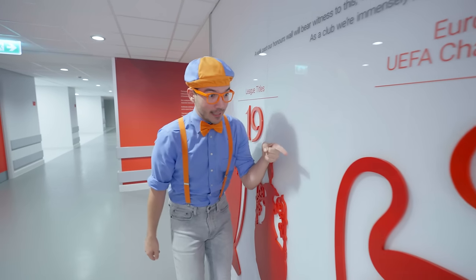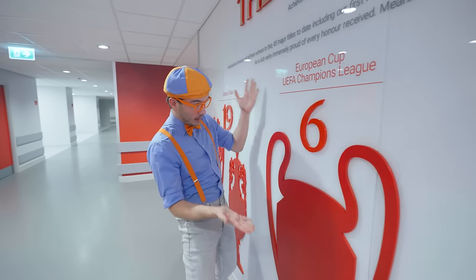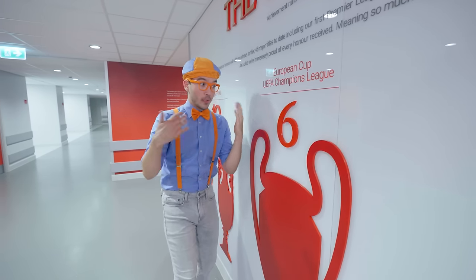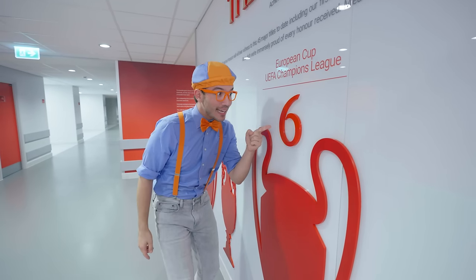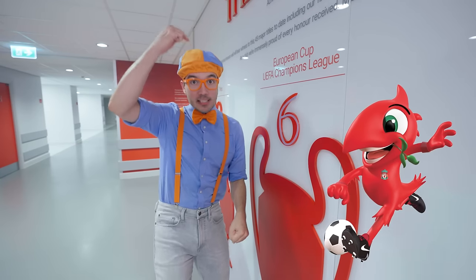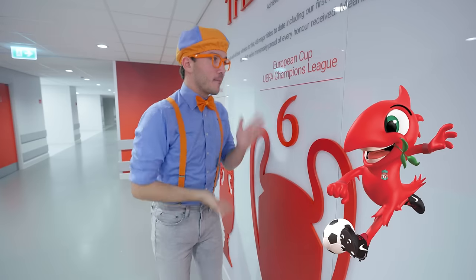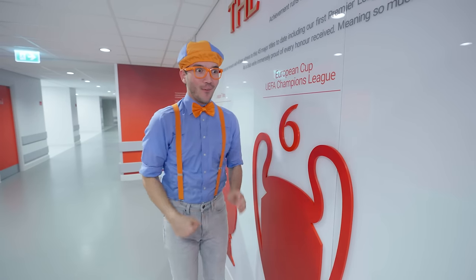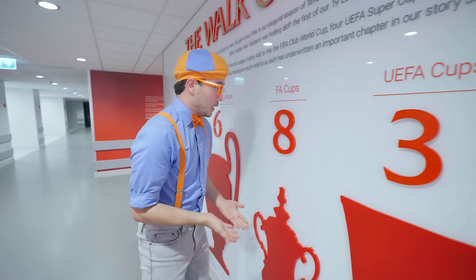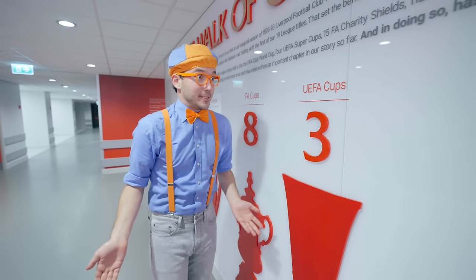Whoa, and look at this. This is a really big trophy. A European Cup. And the Liverpool Football Club won 6. Hey, guess what? Mighty Red has 6 spikes on his head. Yeah, for the 6 European Cups. Oh, Mighty Red is so cool. And it looks like Liverpool has won a lot of trophies.